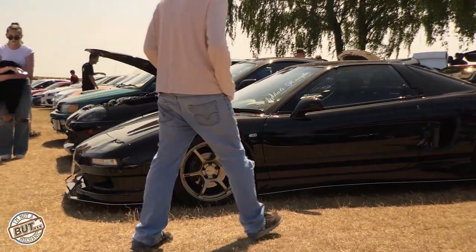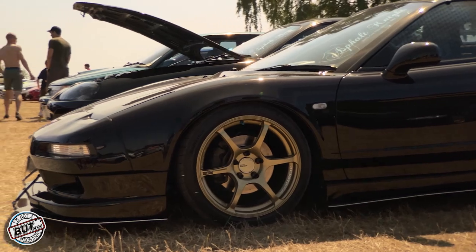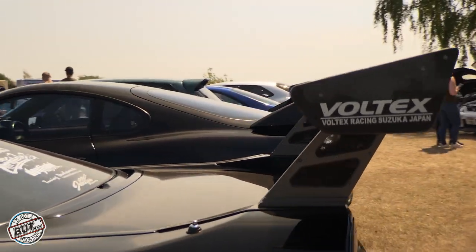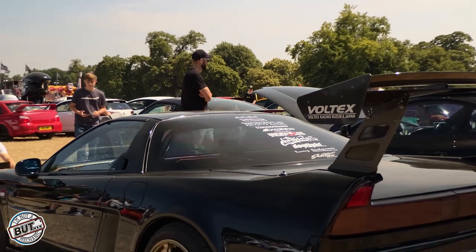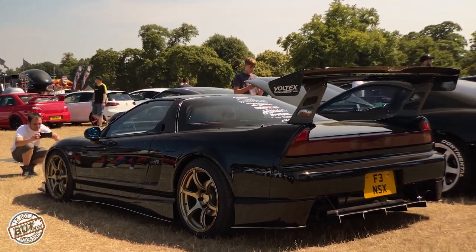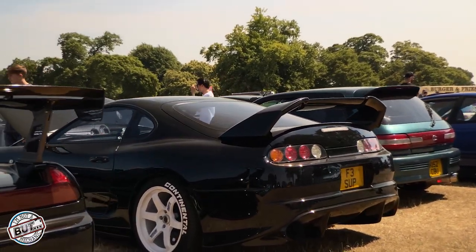I think I found my car of the show. Real nice Honda NSX, some nice Advan wheels on it. Yeah, this is absolutely incredible. Real nice Voltex wing on the back. Obviously a lot of people keep NSXs stock, but it's real nice to see them modified like this. That's just absolutely incredible.